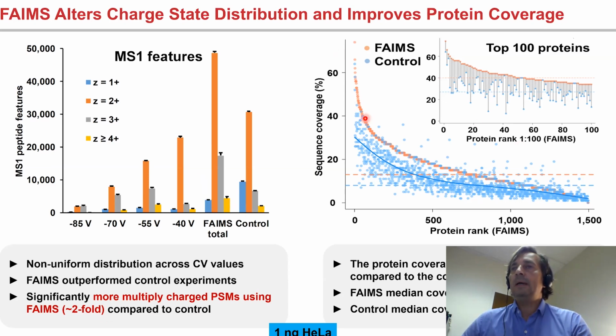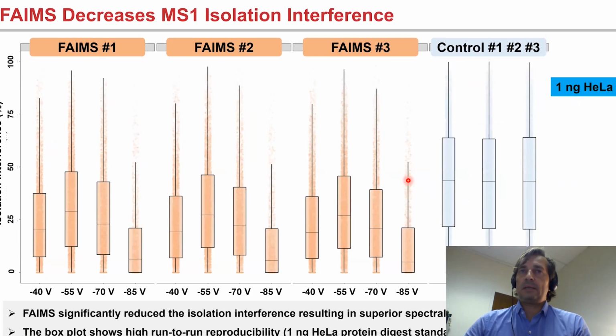Also, if we look at the sequence coverage data for proteins, the same filtered about 1,500 proteins, we see that on average we are getting better sequence coverage for proteins versus the control experiments without FAIMS. Here, matched proteins, and the corresponding sequence coverage for FAIMS experiments in orange, and in blue dots control experiments. So that was helpful. And also, if we check ion interference for MS1 isolation, expectedly we got good gains.